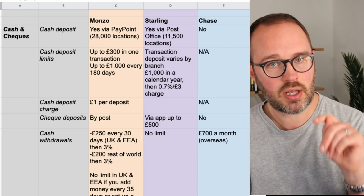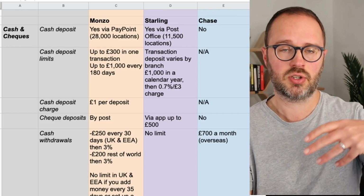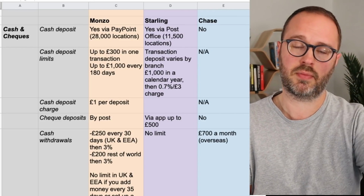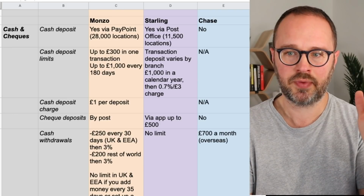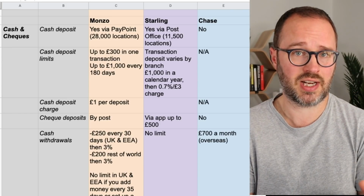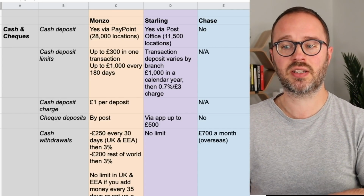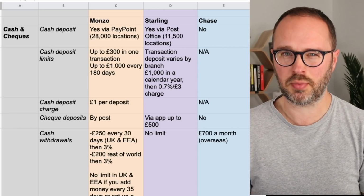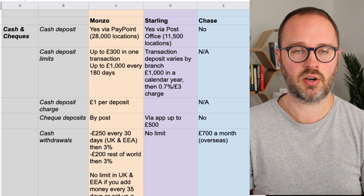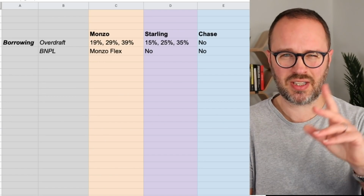There is a £200 limit every 30 days abroad, though, outside of Europe. So if you're in America, Australia, India, wherever it might be, then that might be a problem. So that's why I generally don't recommend Monzo for overseas use anymore, just because if you do need cash, there is that restriction before you get charged. With Chase, it's a £700 a month limit for taking your money out. Again, that shouldn't be a problem for most people, but if it is, then Starling obviously leads the way.